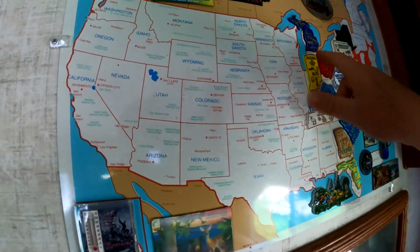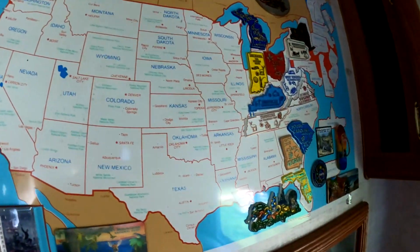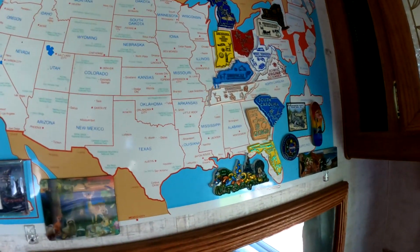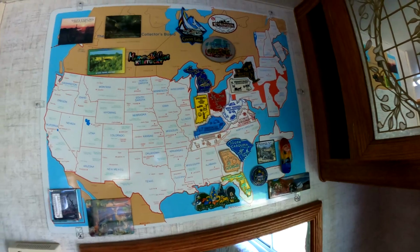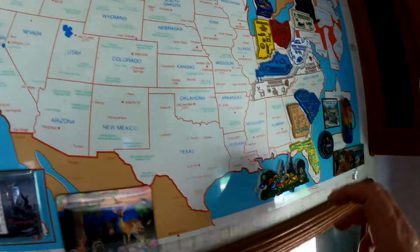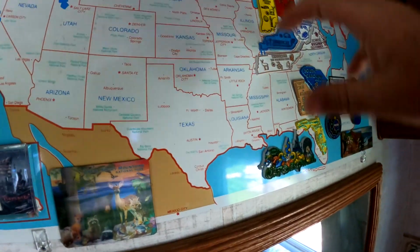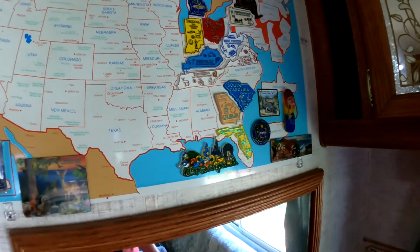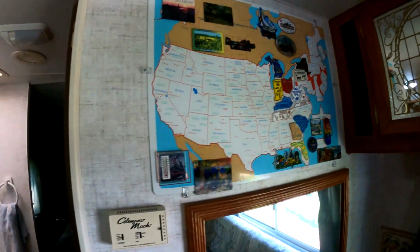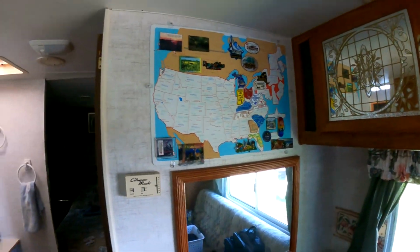So anyways, we've covered Michigan, New York, all the various states. We do have North Carolina under our belt. We need a magnet. So I'm thinking we're going to go to the Gay Dolphin and get us a magnet instead of ordering it on Amazon. So that's kind of where we've been. Haven't been over here much. Mostly this area here. Hopefully someday we'll get more magnets, and this camper is the one that's been to all those places.